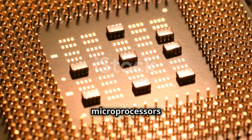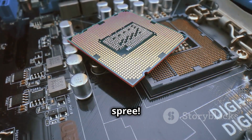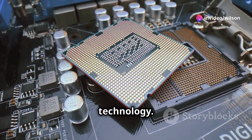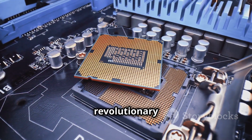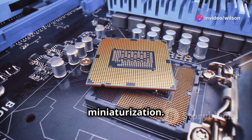Over the years, microprocessors have been on an incredible shrinking spree. What once started as large, cumbersome boards have now evolved into tiny, powerful titans of technology. Remember the Intel 4004, the size of a fingernail? It was revolutionary for its time, but it was just the beginning of an era of rapid miniaturization.